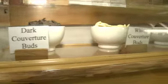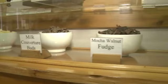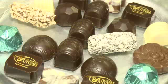Well, if they make such fine cheese in Tasmania with the milk, they have to make fine chocolate. And I'm here at Amber's Chocolate Factory with Igor, the owner. So tell me a little bit about the selection you've got here. We make three ranges of chocolate. So the moulded chocolates, which we call praline.